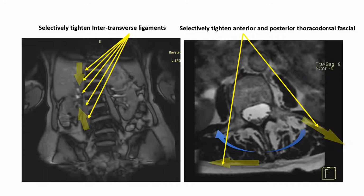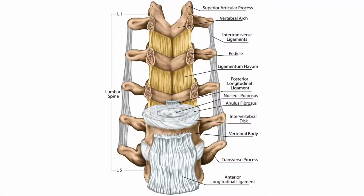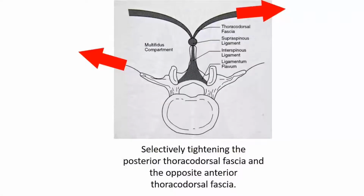In addition to that, to try to buttress the curve by injecting these intertransverse ligaments on this side and injecting the fascia on this side as well, to try to buttress what the spine wants to do by going one direction. On the side there, we inject these intertransverse ligaments, which are in a place to actually help buttress that curve. And then the fascia that is on one side to help the rotation.